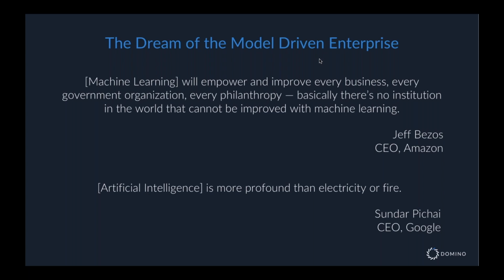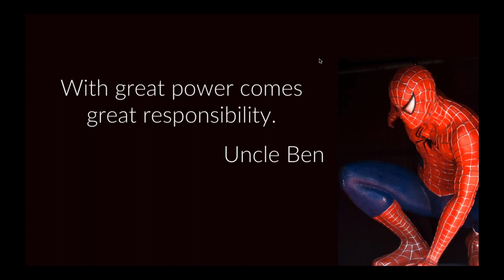Right? The expectations for artificial intelligence and data science could not be higher. But there's a third quote that I think is equally important to think about, and that's this one. With great power comes great responsibility. For those that don't know, that's what Uncle Ben says to Spider-Man.